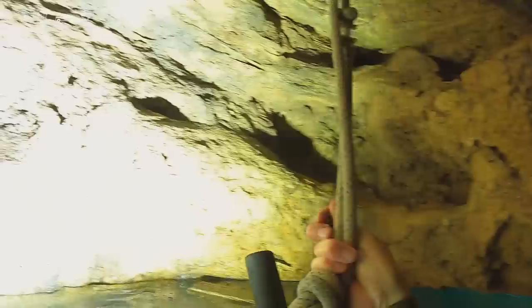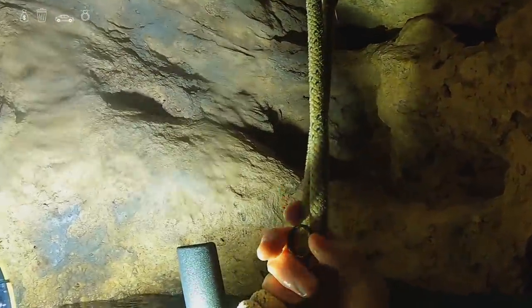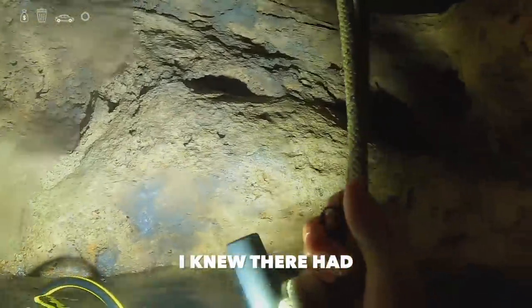I did it! I found a ring! I knew there had to be one over here.